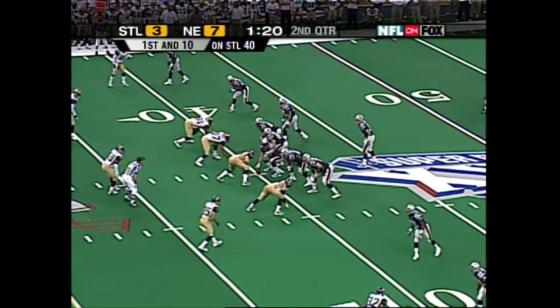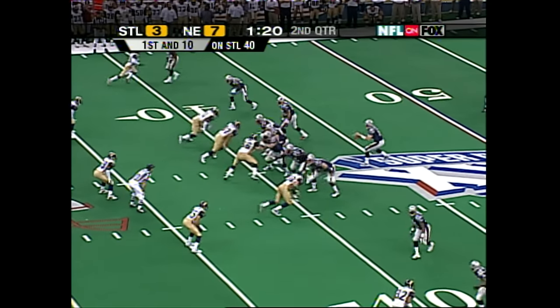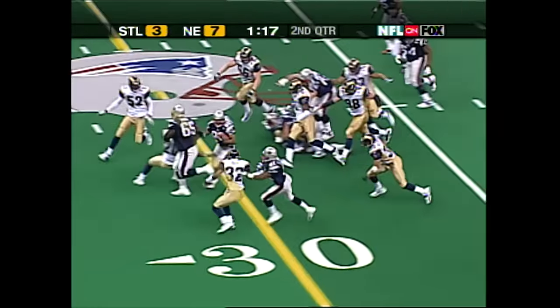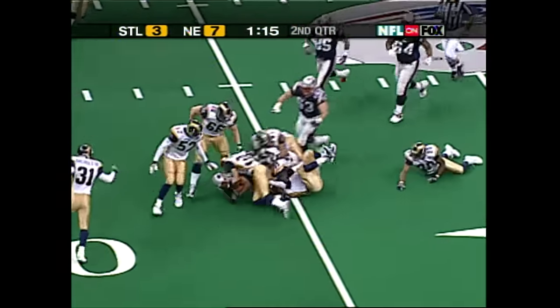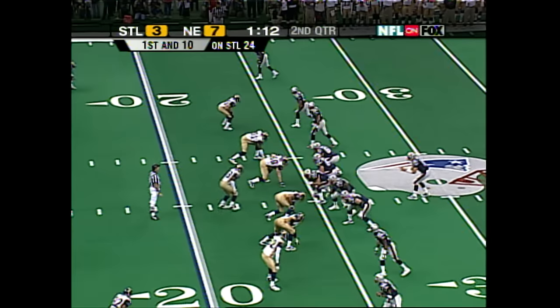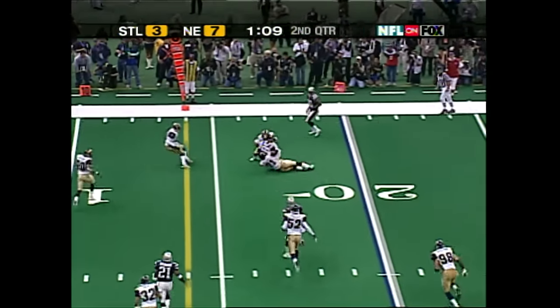One of those. Brady goes out of the shotgun. First and 10 at the Ram 40. Brady, the inside straight, Troy Brown. Brown inside the Ram 25. This is where Mike Compton is a snapper. Brady complete.